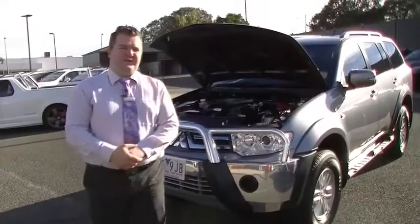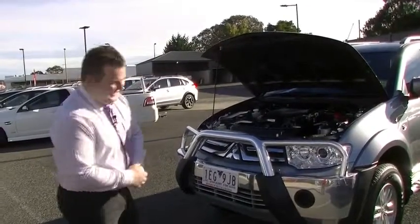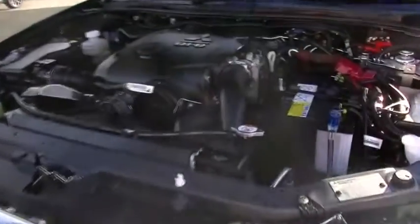All right, around to the front of the Challenger. I think at the start of the video, I might have said 14,000 kilometres. The car is actually 18,000. Still very, very low kilometres though for the year. Coming up to the front now, we've cheated a little bit by opening the bonnet because we've got a bit to talk about up here.